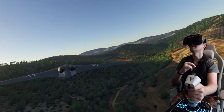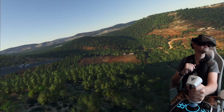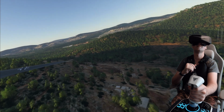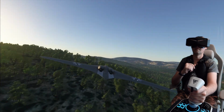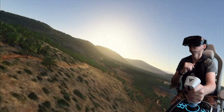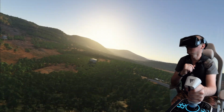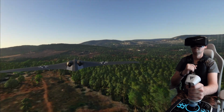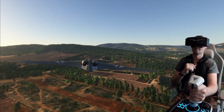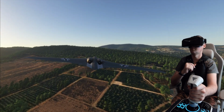So yeah, definitely turning off the light helped with the tracking, but after flying for 15 minutes or something, the headset can still lose tracking. But you look around, and now it's back tracking. So that's the main area where Pimax needs to put some extra work.